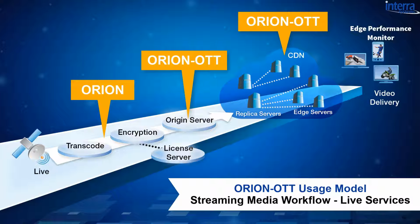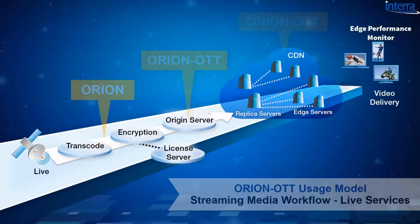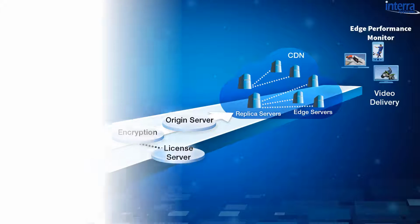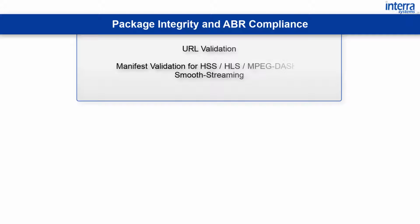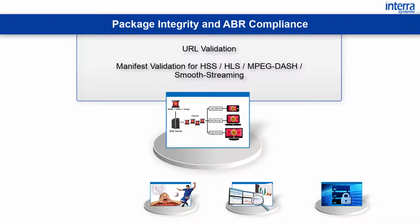Having understood how ORION-OTT performs different types of monitoring at various touch points in CDN, let's now see the key monitoring operations that you can perform with ORION-OTT in the CDN. ORION-OTT enables you to perform content-level monitoring for HSS, HLS, and MPEG-DASH content within the ABR package at the server level. It monitors each and every chunk with varied bit rates within the ABR package.